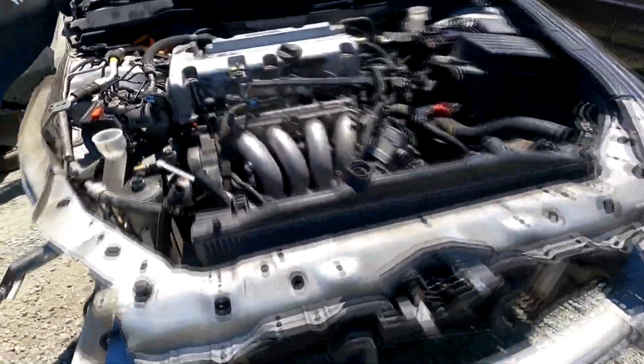I just remembered my brother wants me to look for a 98 to 01 Integra 4-door because he wants the red outer taillights. And I think there's one here, but I'm gonna go through these rows and see. I mean, it's a lot of the same stuff, but let's see what we can find today.